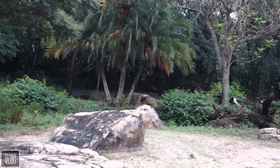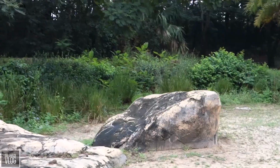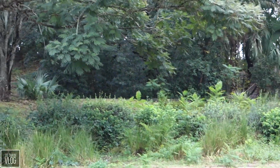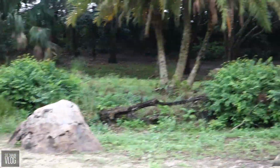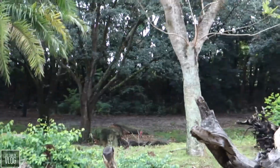Keep checking all down range on the left here now. Cheetah, the only large cat group that hunts in the daytime. They use their sense of sight for hunting, not so much their sense of smell. It's hard to see cheetah once they go very deep into the shade of the trees.